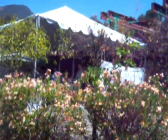Combine that bigature with some CGI, a little weather effects, and some fancy camera angles, and the illusion is complete.